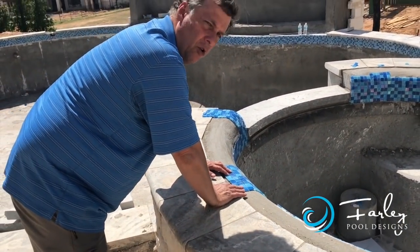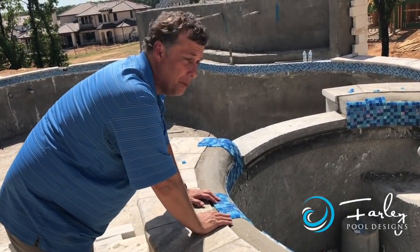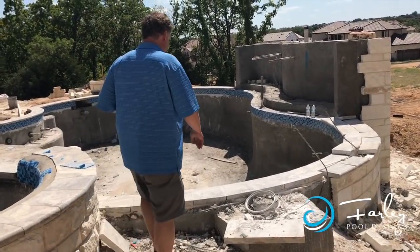We've done a lot of beautiful rolled edges in ceramic, but the nice thing about glass is it's going to stick above the water and it's going to sparkle in the sunlight and it's going to look real pretty. This on the back is a water feature.